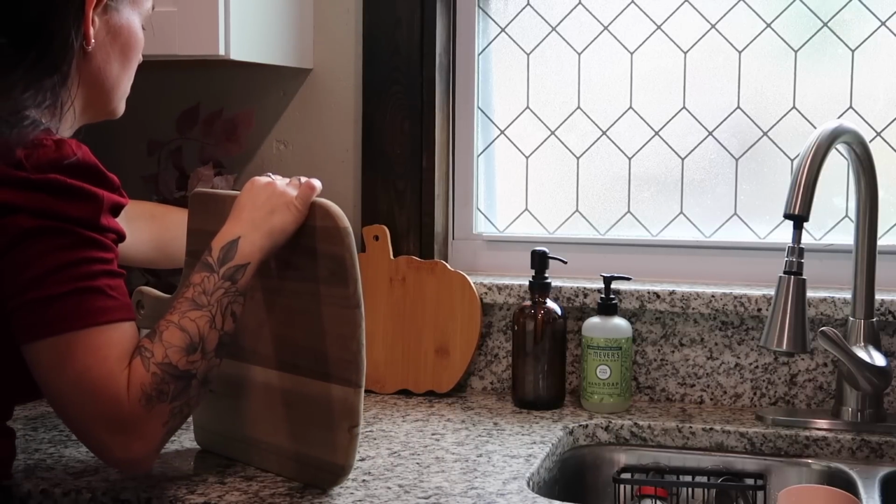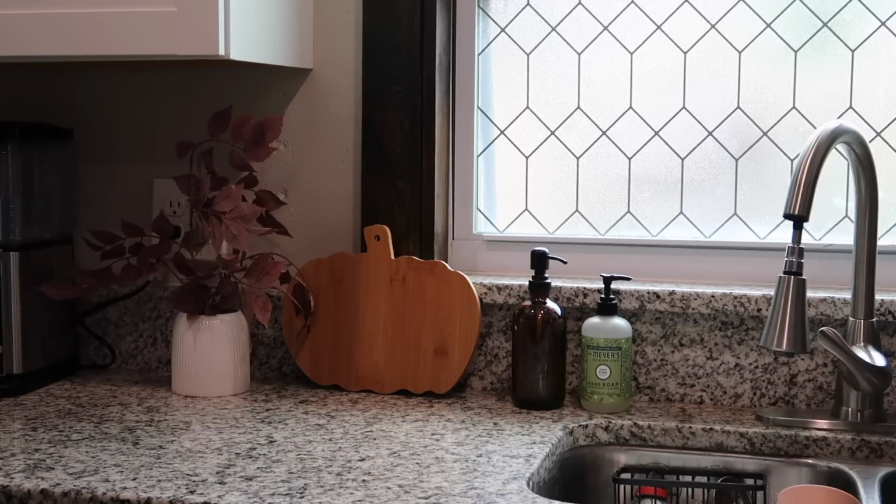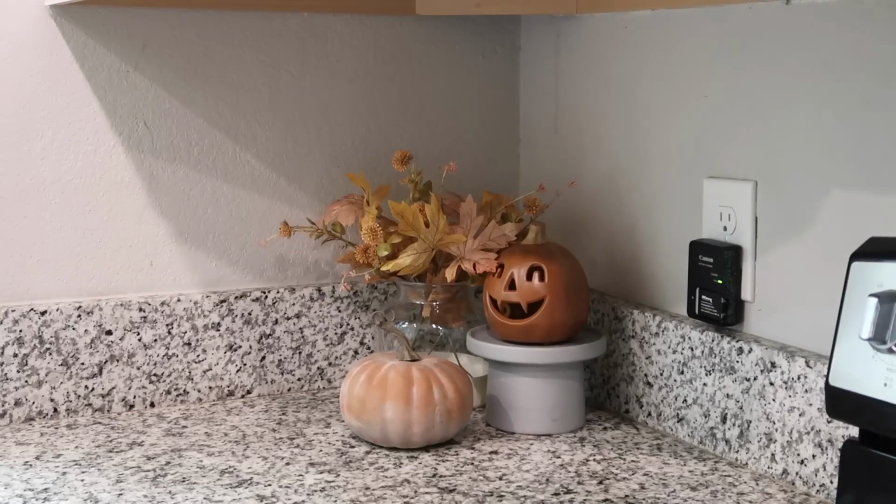And then this little plant right here, I got this from a thrift store for $5. It's originally from Family Dollar, I believe. The tag looks like it's from Family Dollar. And I think that this little arrangement is so beautiful. It looks super high end. And the original price was only $12, which I feel like is a steal for something like this.